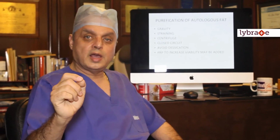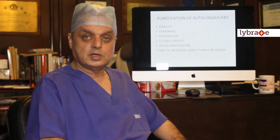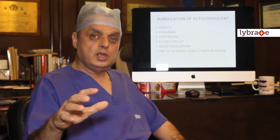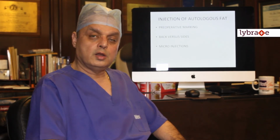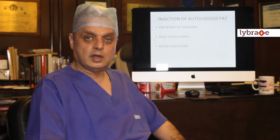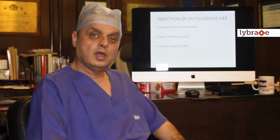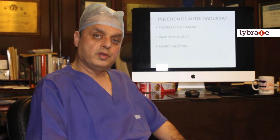Now, once the fat has been purified, it is injected through very small cannulae, which are blunt needles, through tiny needle holes into the buttocks, and reshaping of the buttocks is done. Reshaping of the buttocks for the so-called Brazilian buttock lift is mostly in the back. But there are some people, especially people who come from the African continent, who want more bulk on the sides. I like to call that an African butt lift, where people largely from the African continent want an increase on the sides of the buttocks and have a curve in that direction.